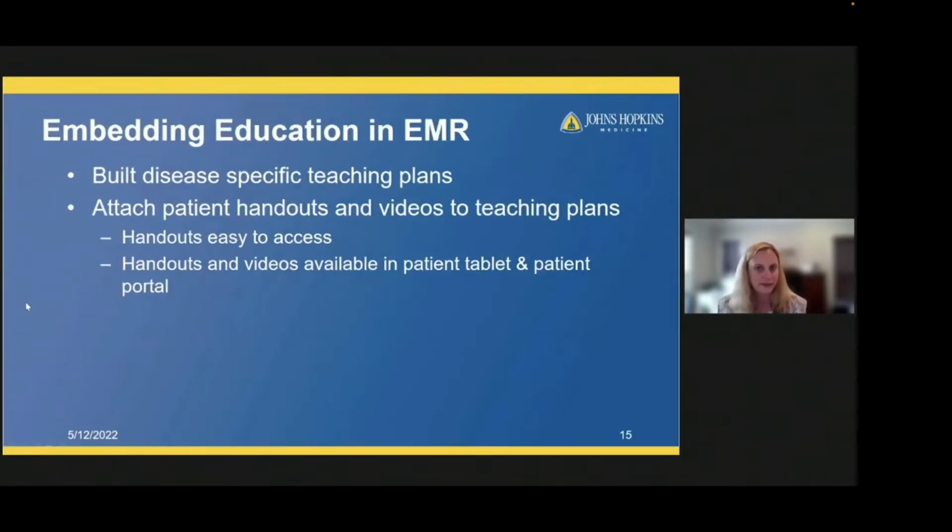Next slide. So for embedding the education in the EMR, we built the disease-specific teaching plans. And within this, we attach patient handouts and videos to the teaching plan. So you have the easy handouts right on the teaching plan. They were just a click away. If you wanted to print them out, you could click them, print them. You could preview the videos.